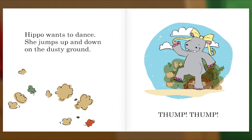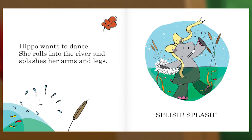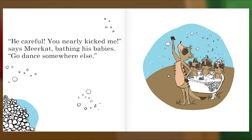Hippo wants to dance. She jumps up and down on the dusty ground. Thump, thump. You're getting dirt on me, says Snake, sleeping in the sand. Go dance somewhere else. Hippo wants to dance. She rolls into the river and splashes her arms and legs. Splish, splash. You're making me wet, says Kingfisher, hunting for her breakfast. Go dance somewhere else. Hippo wants to dance. She twirls around and around in a field, kicking her legs up high. Swoosh, swoosh. Be careful. You nearly kicked me, says Meerkat, bathing his babies. Go dance somewhere else.